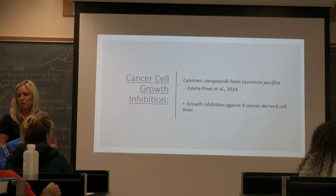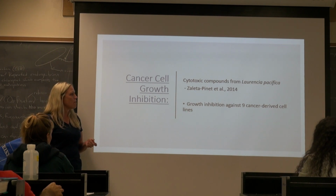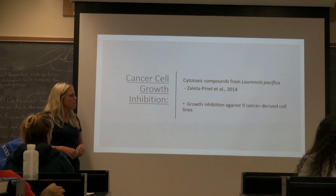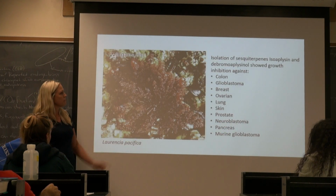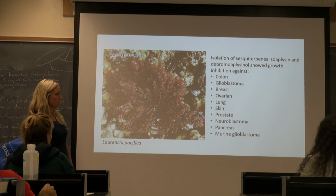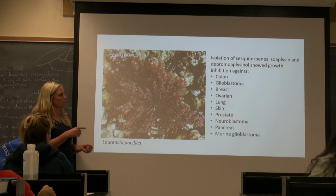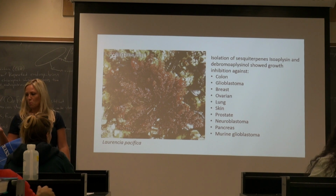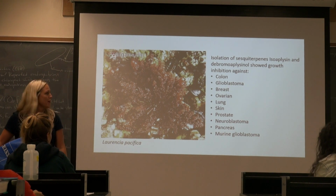And then taking that a step further, a study 2 years later showed that the cytotoxic compounds from Laurencia pacifica inhibited the growth of 9 cancer-derived cell lines. So this is Laurencia pacifica. They isolated the sesquiterpenes from the alga, and they basically put these cancer cell lines in a 96-well plate with these sesquiterpenes, and all of the cancer cell growth was inhibited. So I think that's a pretty cool example.